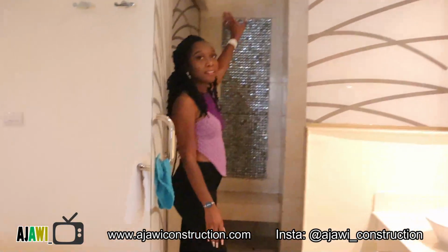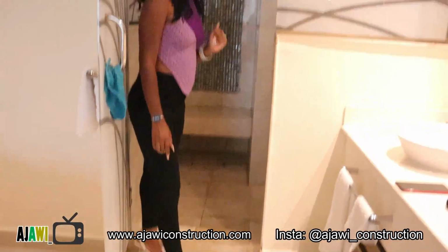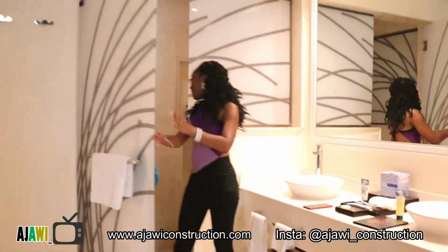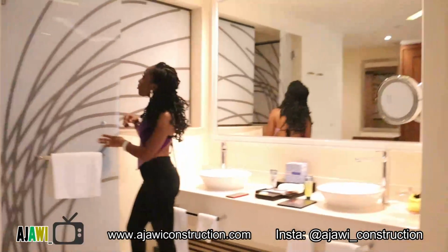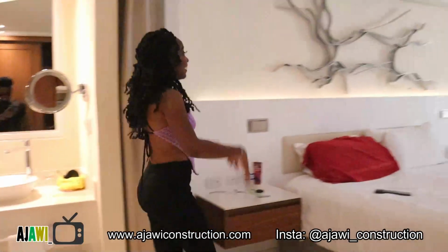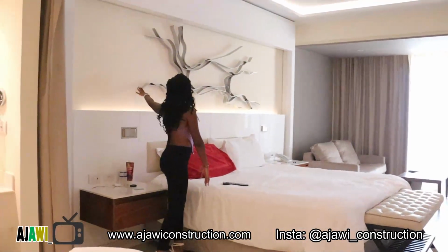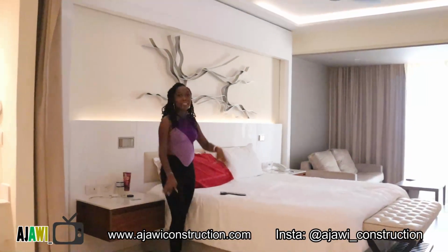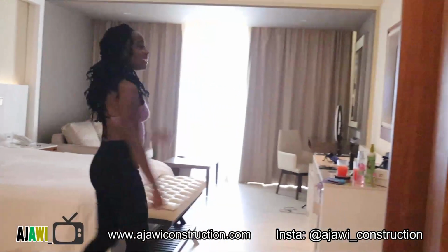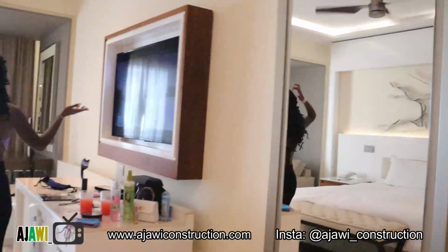Which you have, we call it the rain shower, as well as the one that you can pull out, as well as a sitting space. And here is the bed and this nice piece above the bed, which adds a little extra to the room. And you have another large mirror right here, and the TV right here.